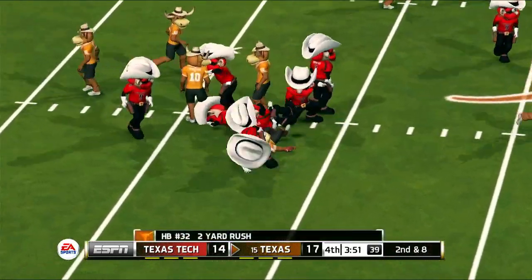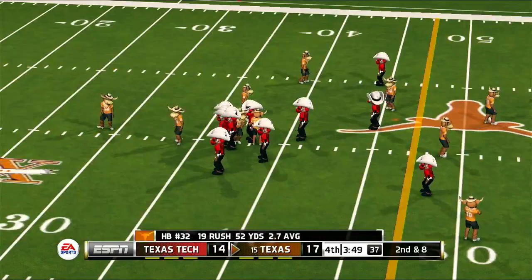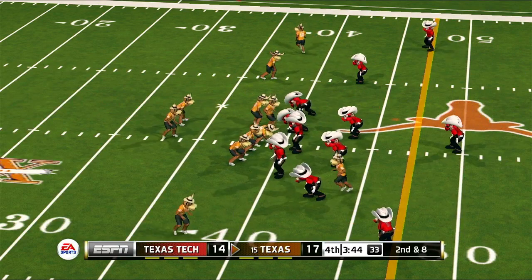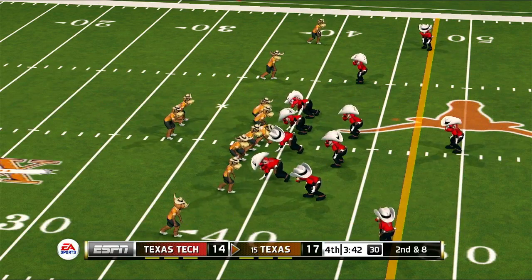And he's level at the 39. A yard, maybe two on the carry. If it's any consolation, he did pick up some positive yards. But I doubt that's enough to make him forget the hit that he just took.